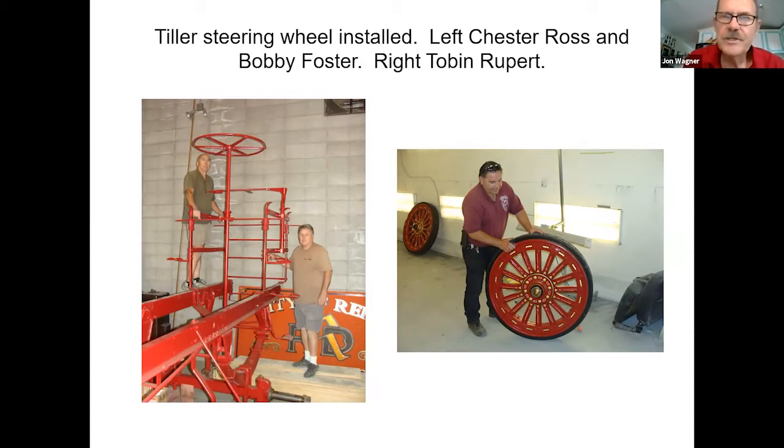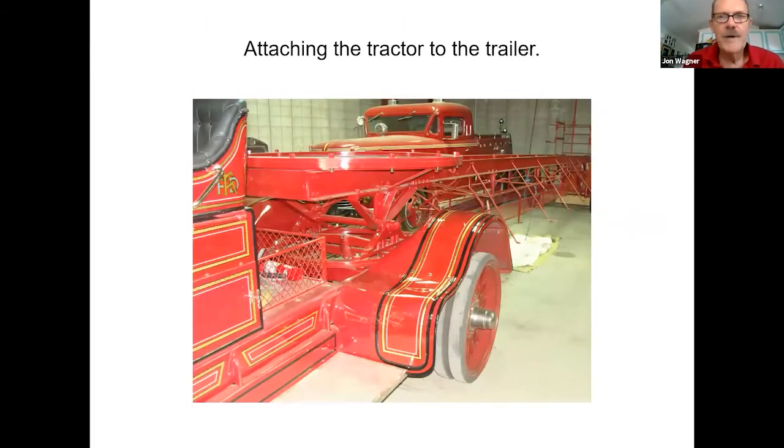No, those are the trailer wheels, actually, after they were clear coated at Rupert's Auto Body in Carson City. They did the clear coating for us over the decorations. This is when we attached the trailer back to the tractor. And that was the first time in over 50 years that the tractor and the trailer had been connected together like they were originally intended to be.